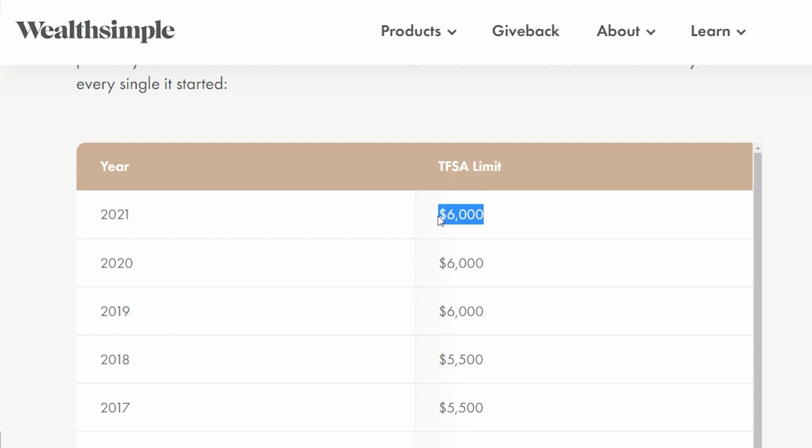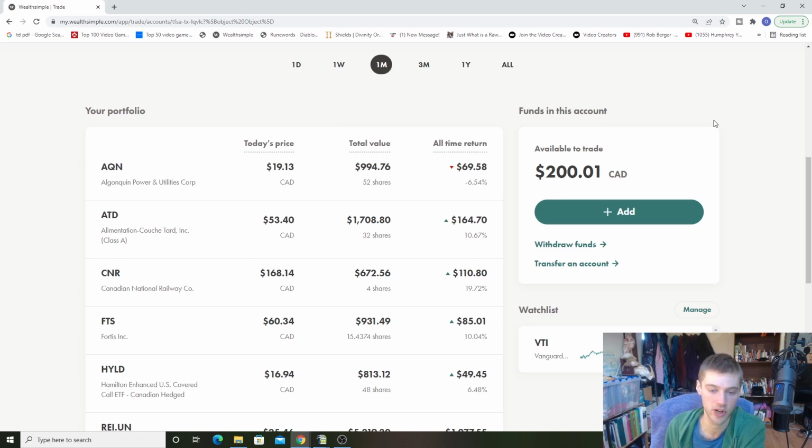Be sure to look at your previous withdrawals from last year and do your calculations to figure out how much contribution room you guys have. But make sure you max out your TFSAs as soon as possible. It should be your main focus because once again, it is tax-free. So that's something I am focusing on as well. So you have $200 to put inside the TFSA.